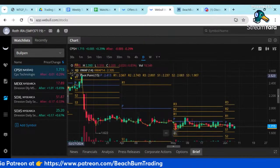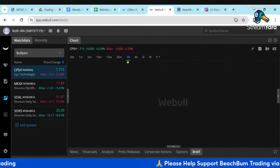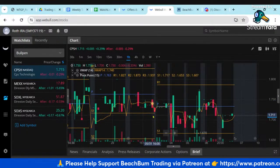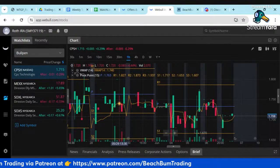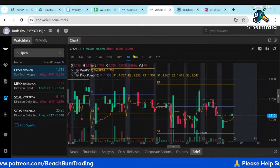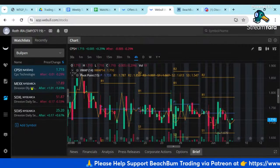So again, here's CPSH. It made a low at 162 previously, and just kind of hovering around this 170 area. So again, it's pretty low float, choppy, so have to watch the level 2, see where that support level is going to be. It's breaking down below the pivot point, so kind of trending downward. So again, looking for a support level to get into CPSH.